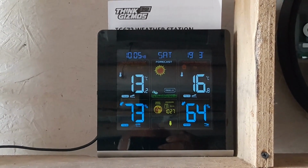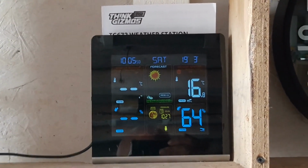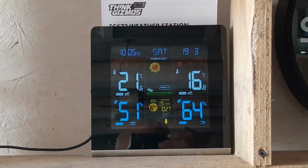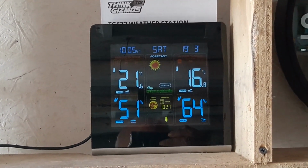13 degrees in here now, guys. It's cool, it's just nice. On hot days it's going to be cool, so that's good. And in the polytunnel we're now on 21 degrees.